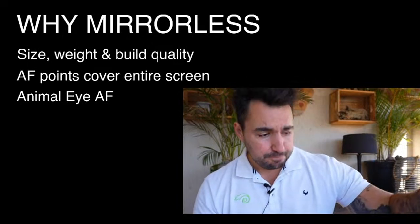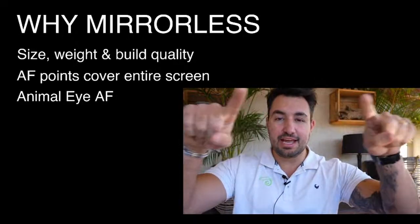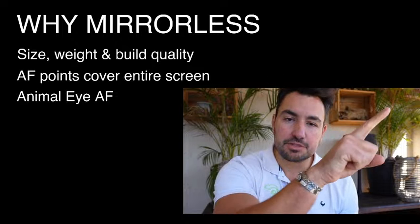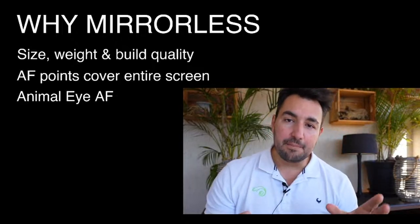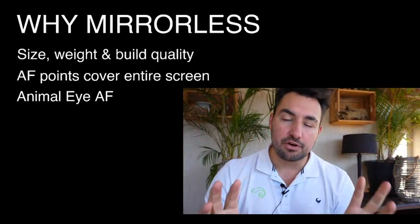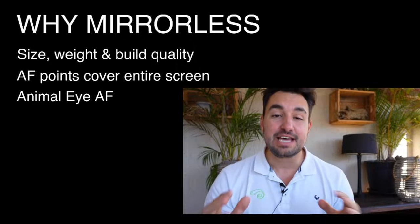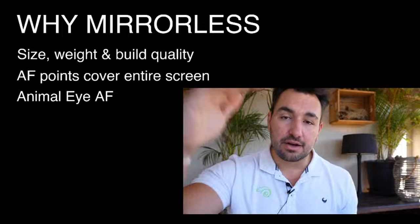On these Sony systems, what's amazing is you have access to the entire frame. You can move your focal point from top left, or this is your top right, probably all the way to the other corner. So you've got a range of focal points at your disposal across your entire frame. Now that is game changing. This means that you can track actively all the way to the corners.